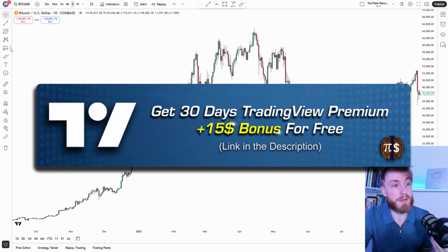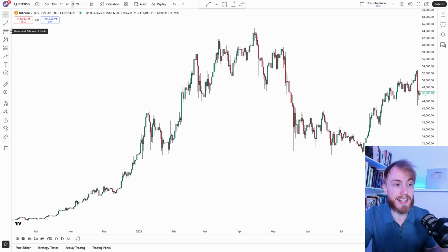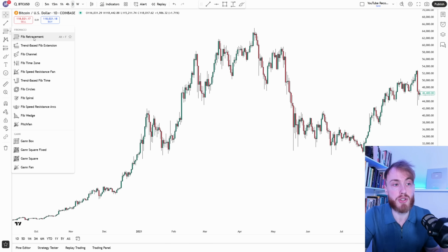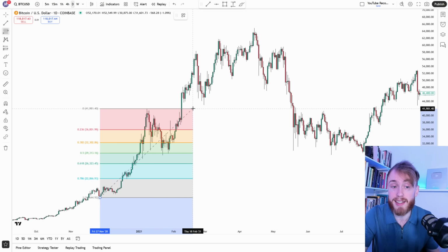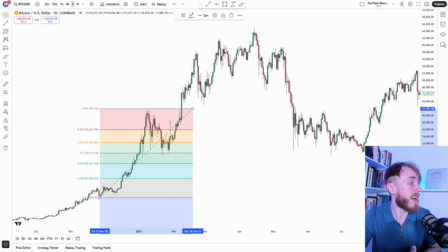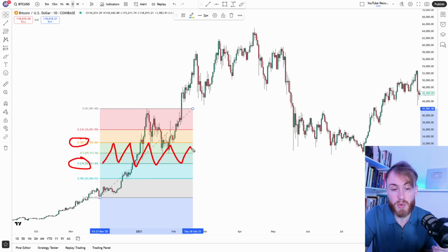But now to open up the Fibonacci, you go right here to Gann and Fibonacci tools and you choose the Fib retracement. And this strategy is pretty simple if you know about market structure, because you want to anchor at a swing low, you drag it up to a swing high, and then the main zone we look out for is the zone here in between 0.382 to 0.618, so this zone right here.